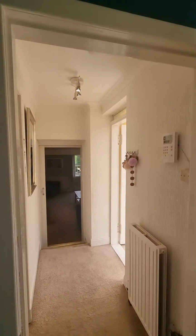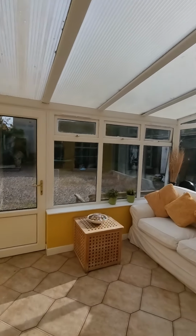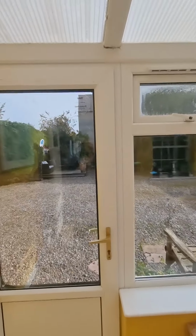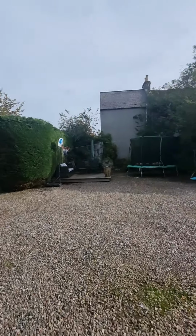Then we come back out into the hallway. We're going to head out into the garden. So we come through the sunroom again to actually go outside. Let me just have another look at that. So it's a great space when you come outside as well.